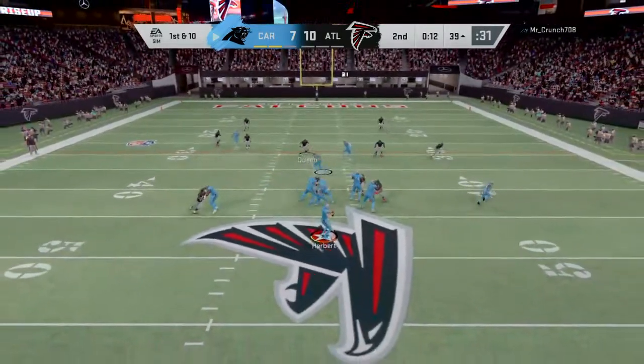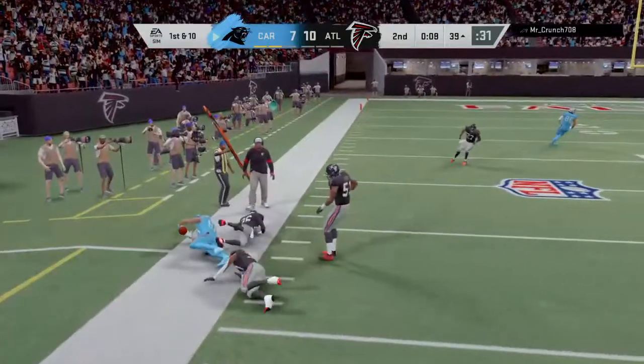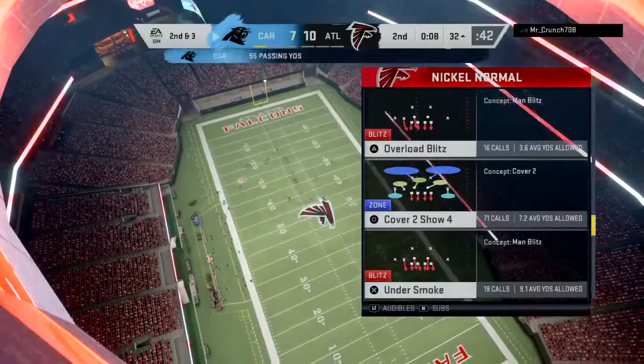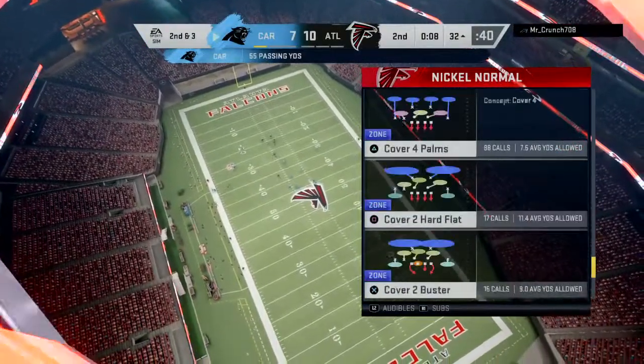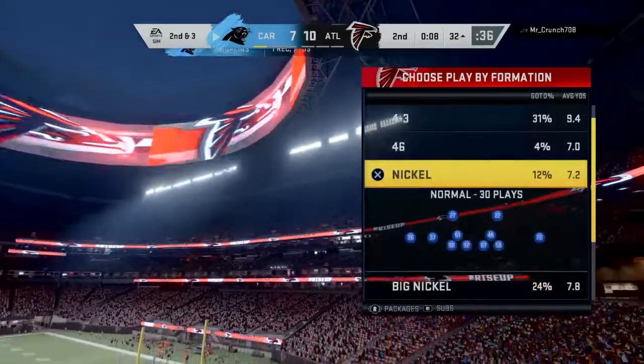Operating from the gun, Herbert. It's complete to Hopkins, 7 yards, the pickup on the pitch and catch. Now a timeout taken. Perhaps a chance for one more quick play and then another timeout if they hurry. We'll see.